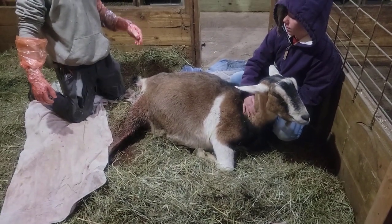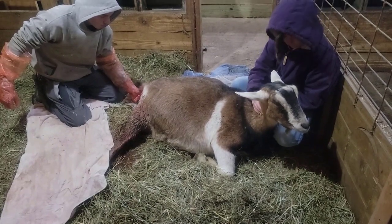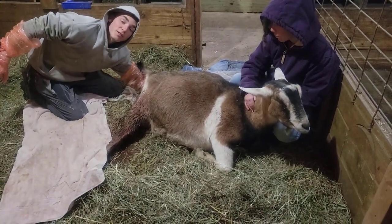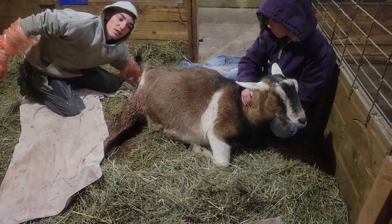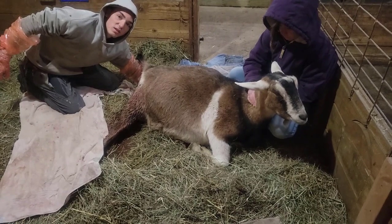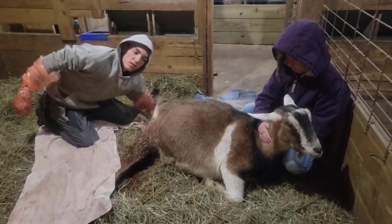Right. So it is definitely in the way. So to get this baby out, he's going to have to kind of hold it up. But she can't survive with a baby in her. So the baby has to come out.